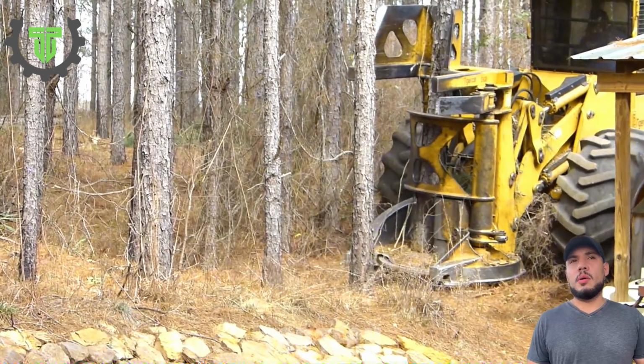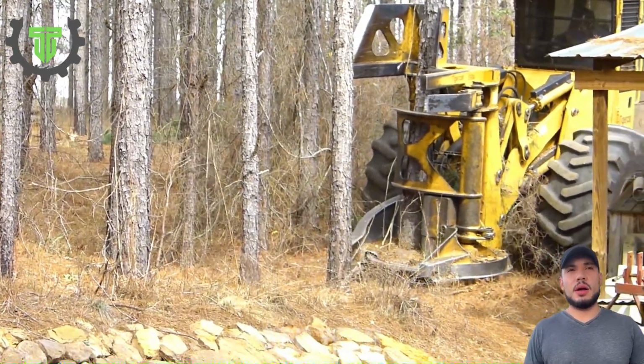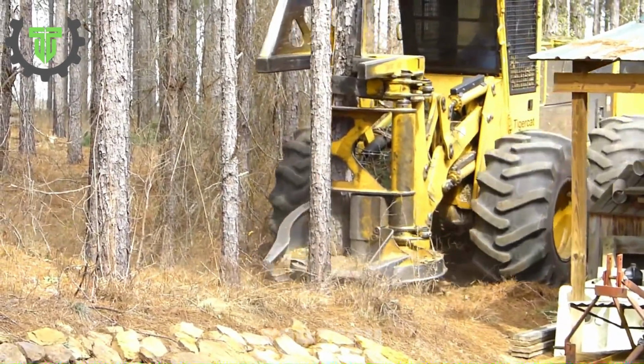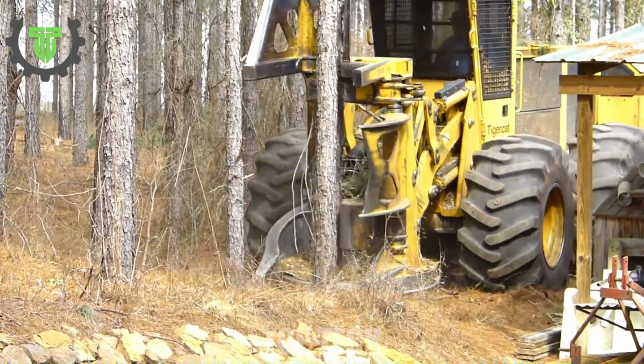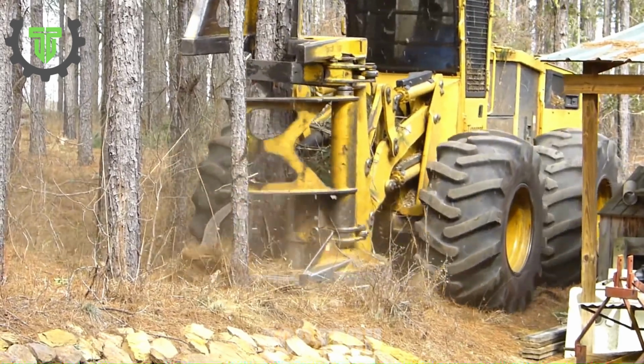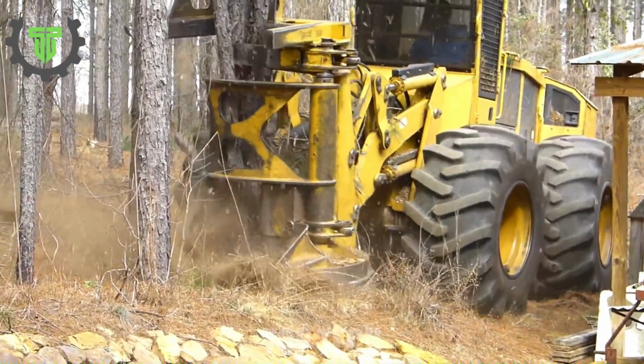This is a feller buncher, a machine used for cutting and collecting trees in forestry operations. It appears to be from the Tigercat brand, known for its high performance and durable design. This equipment efficiently cuts and gathers trees for easy transport.